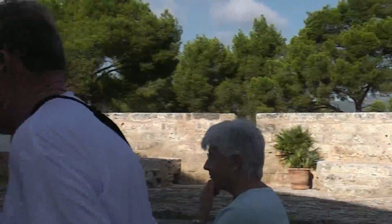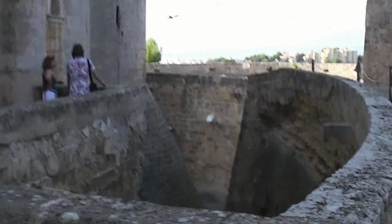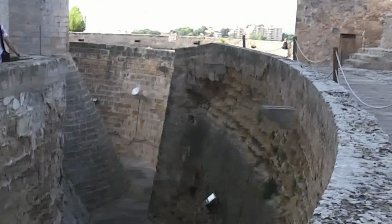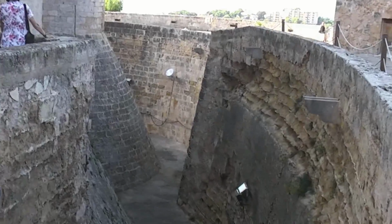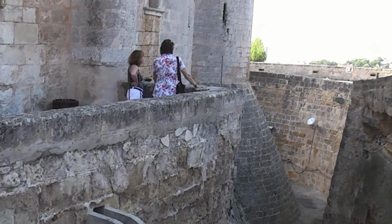Yeah, beautiful. Then here, you know that all the medieval castles have the typical drawbridge, which is so nice. We had it. See the pulleys? Yes. That's all we keep of the old drawbridge.